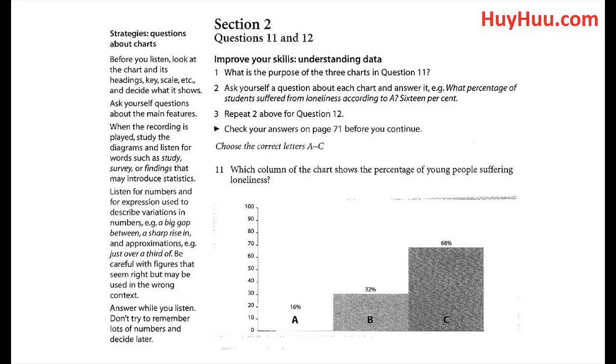Test 1. Listening. Section 2. You will hear a talk about young people living on their own. Listen carefully and answer questions 11 to 12.